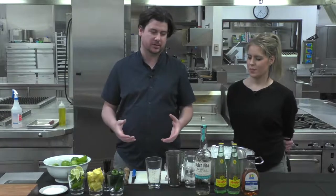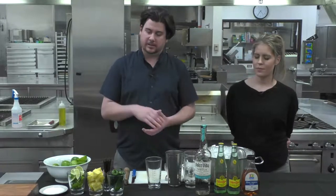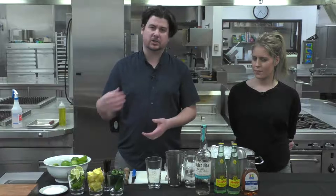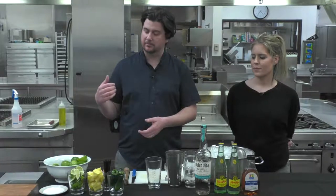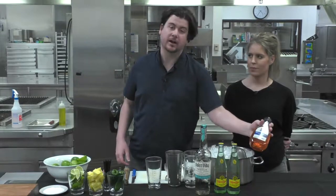The point of this drink is to highlight the wonderful flavors that are actually happening in tequila, not cover them up. So he ditched the sour mix, he ditched the triple sec, and he replaced those things with fresh lime juice and agave nectar.